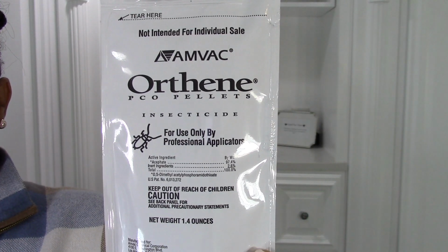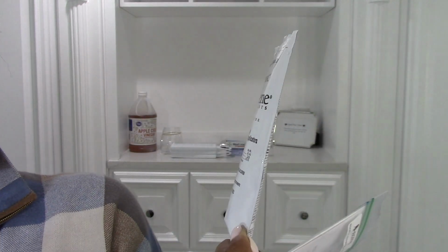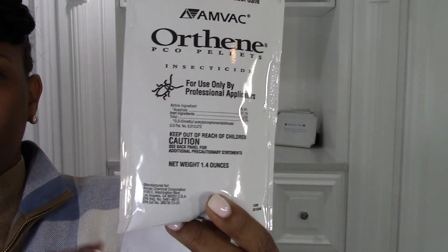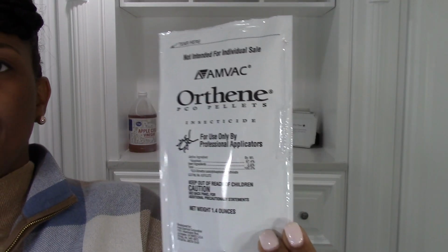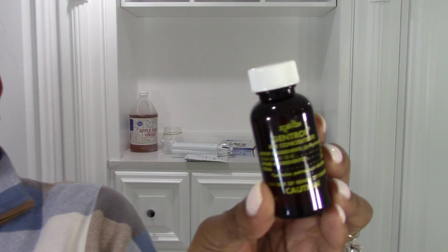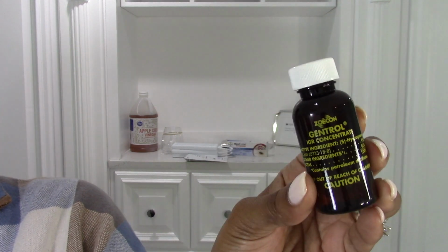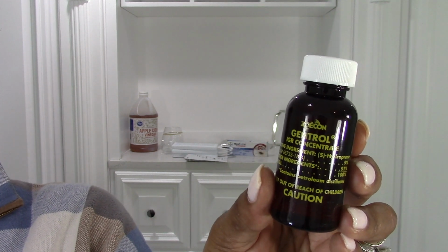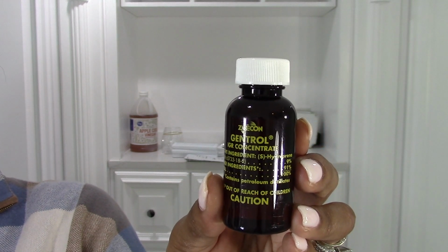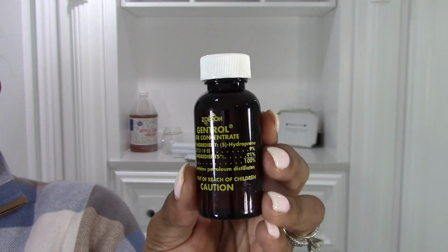The first item is an Orthene PCO pellet, and this is a 1.4 ounce package. You're going to take this, open this up, dump it in your sprayer. And this right here is specifically for roaches. And you have this 1 ounce bottle of Gentrol, by the brand Zoecon. And this controls roaches, drain flies. Those are the little flies that get in the drains in your sinks, in your bathroom. It also controls fruit flies, bed bugs, and other pests.